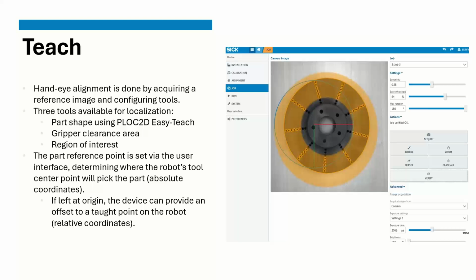We also are going to set up the part reference point here. You can see that there's a green line and a red line and then a circle around that. That's going to be our part reference. Where do you want to pick up the part? So what we're doing is basically setting your offset, again, keeping it internal to the camera rather than having to do all that in the robot. You can do that offset in the robot if you want, just leave it in the center, but we want to make it simple for you. So you're able to come in, you're able to rotate that around. We moved it just a little off center to the left here, so that might be where we're picking up our part.